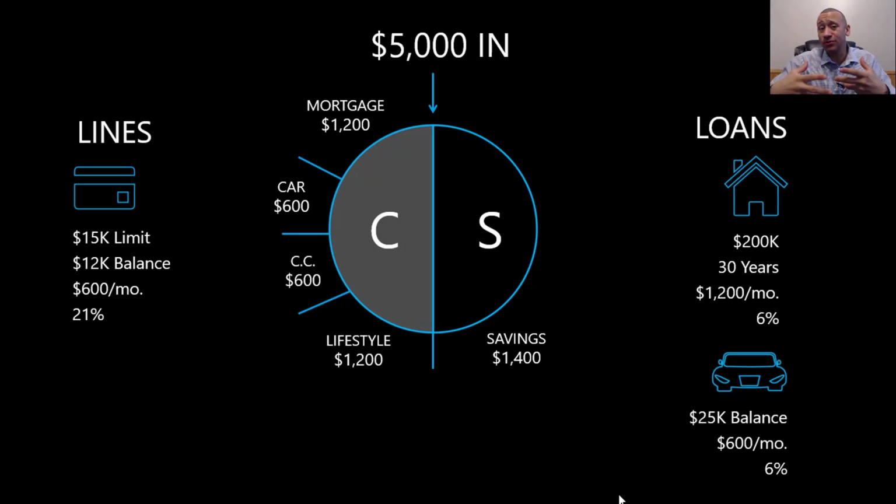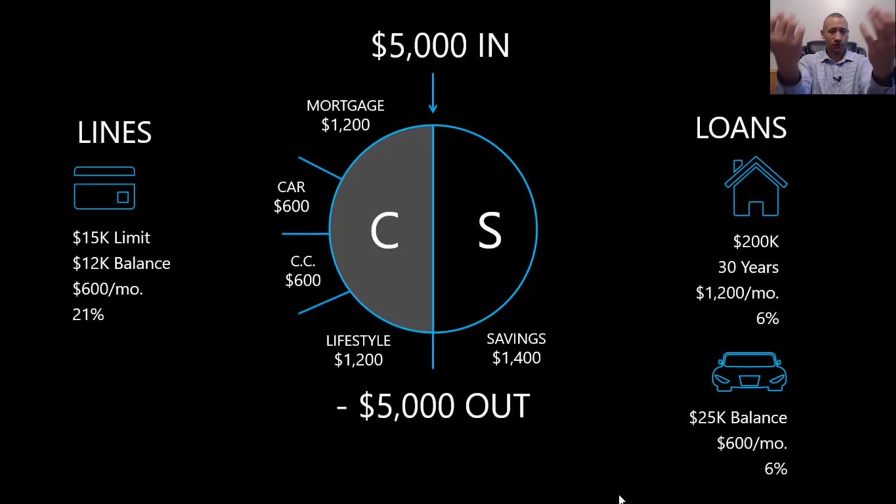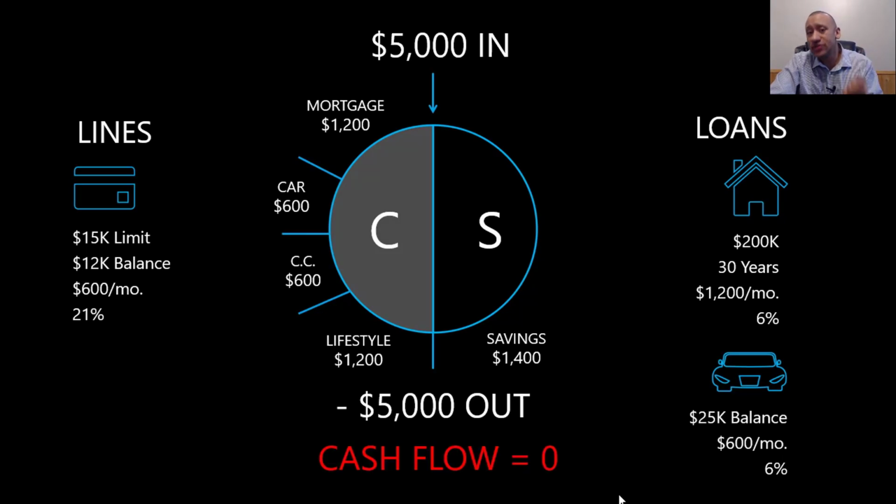Maybe it's going into the 401k at your job or a 529 for the kids, something like that, where it's not earning a very great rate of return. But either way, this is the typical banking model that we're all taught. The biggest problem with this model is that we have $5,000 worth of income coming into this household, but every single nickel of it is accounted for. We have $5,000 coming in, but $5,000 going out every single month with expenses. We have zero cash flow in this model.